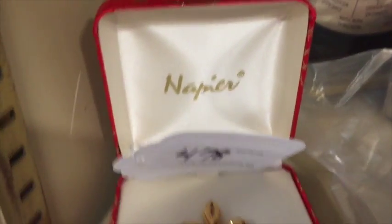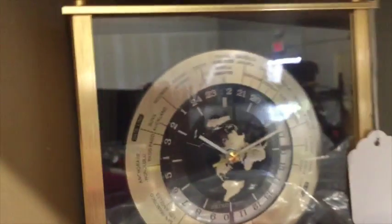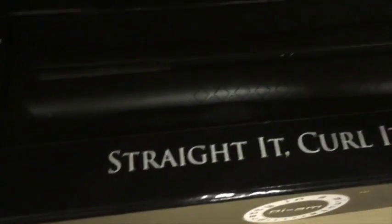I'm going so fast because the auction house was so huge, packed full of stuff. So there was a lot that I had to cut out. I couldn't show you everything because it was just too much. Some binoculars, some fossils in there. Those Indian head bookends. Yeah, I don't need a curling iron. Those are really cool right there.